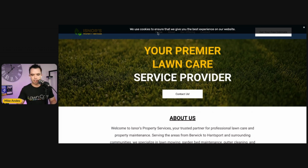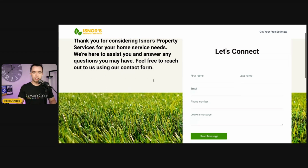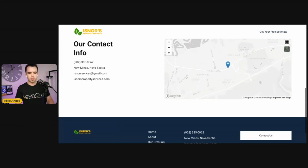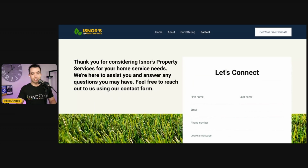I can't get to the home page. I can't click the about page. I can't click our offering. I can't click the contact page. And it cuts off two-thirds of the button that says get your free estimate. So we've got to be updating our site more often to make sure things like that don't get in the way. Okay, so you're serving Nova Scotia. Just found that out because I clicked on the get your estimate page.